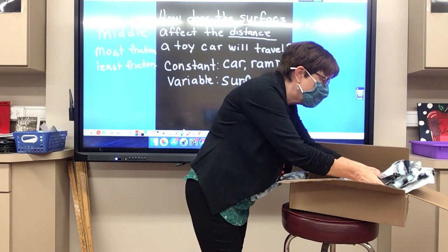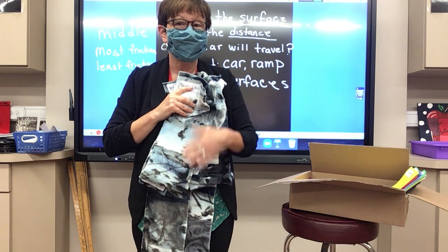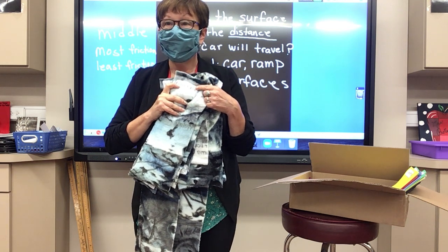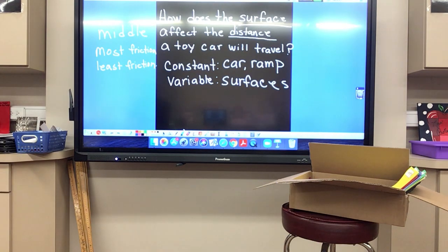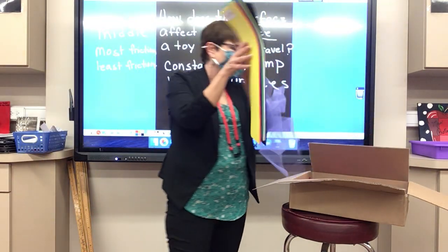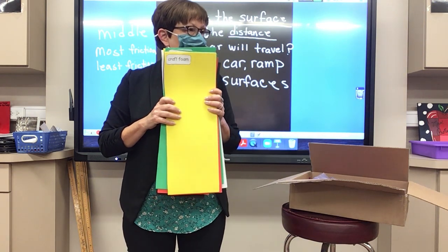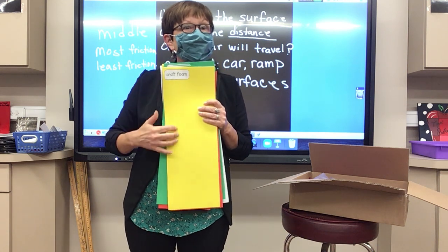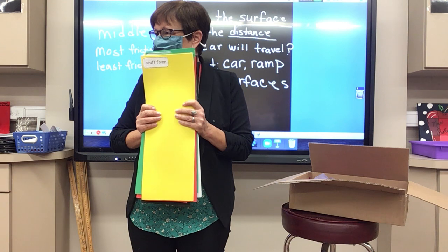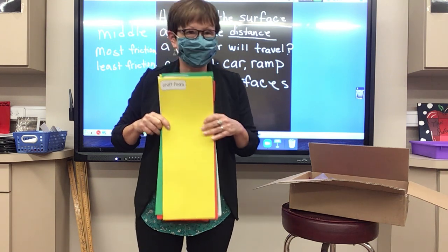Now we have another, this is called fleece. Maybe you've seen this on blankets. Nice, feels good. Fleece fabric, it's got a label on it so you know how to spell it. It's nice and flat. So this is another one of our surface choices. And then here we have craft foam. This is another one of our surface choices. Craft foam is very good for making things. I had to get all these different things for science, and I had to spend a long time cutting it all out.